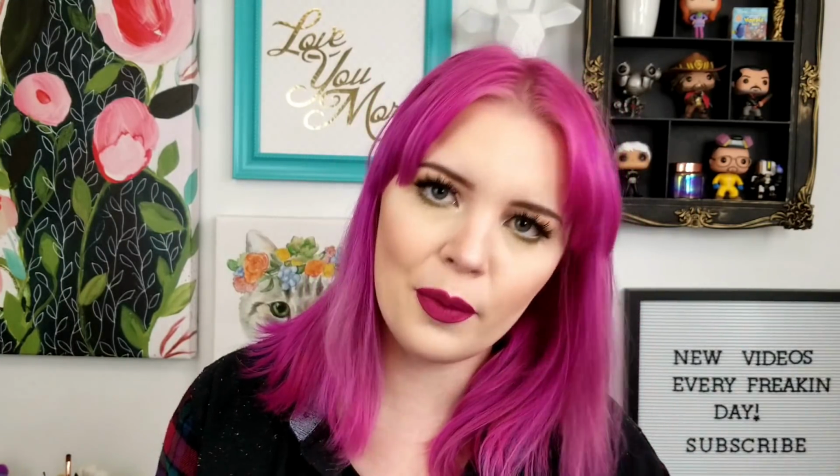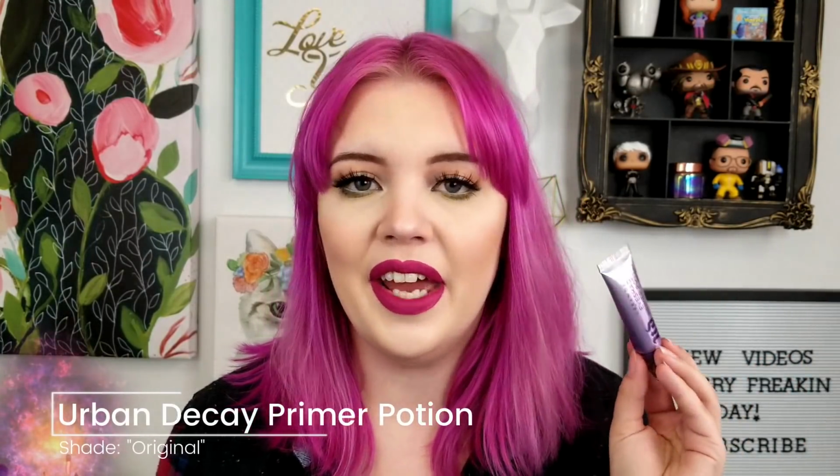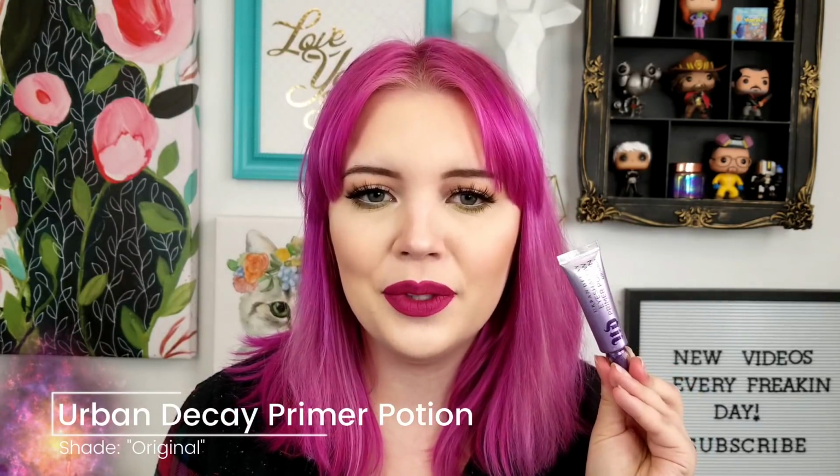and I really like how refreshing it is to the skin. While we're still talking about Urban Decay, let's talk about another Urban Decay product. There's a lot of Urban Decay in this, I noticed. This is the Urban Decay eyeshadow primer in Original. They have colored ones too, but the original one is tried and true.